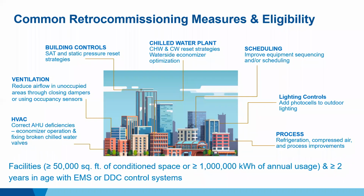Now, similar to what Chris had alluded to, there's a lot of different potential measures within the retrocommissioning scope. Typically, the focus is on the HVAC side. So there's a lot of different controls programming that can be added in terms of reset strategies, as well as looking at broken chilled water valves, broken dampers. But it can also be more inclusive, and we can look at stuff like lighting controls, if there is a control system that we can take a look at and make some changes to.